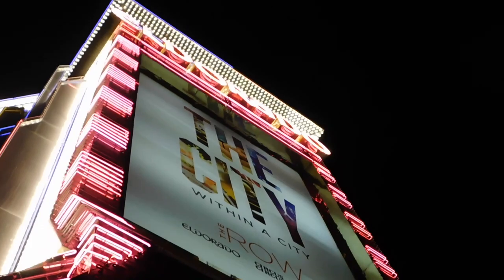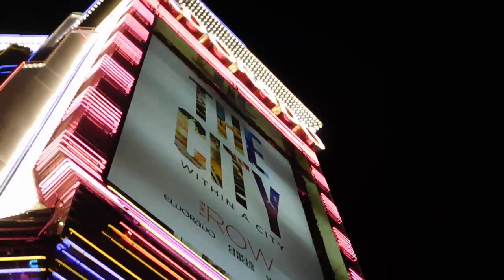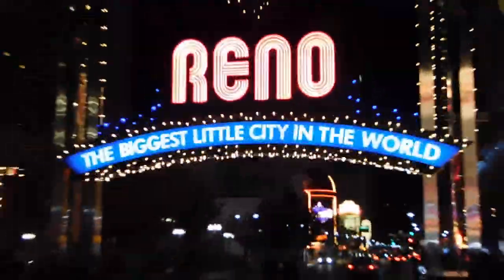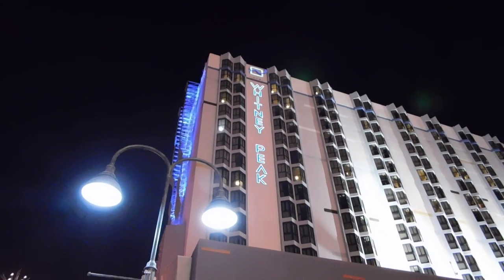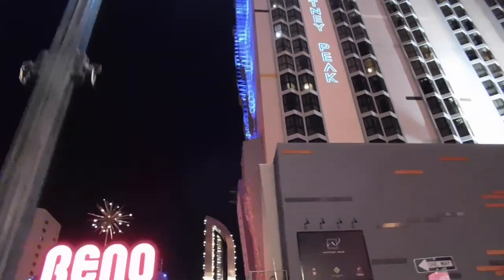That, my friends, was the second floor of those three casinos that are all connected. The city within a city, the Row. At the end is the Reno sign, the biggest sign! And the Whitney Peak Hotel. Cool fact about the Whitney Peak Hotel is it is a smoke-free, gambling-free hotel. With other states, that doesn't really mean a lot, but here that's a weirdly big deal because everywhere has casinos. Smoke and gamble free. Also, the largest outdoor rock climbing wall, someone told me once.